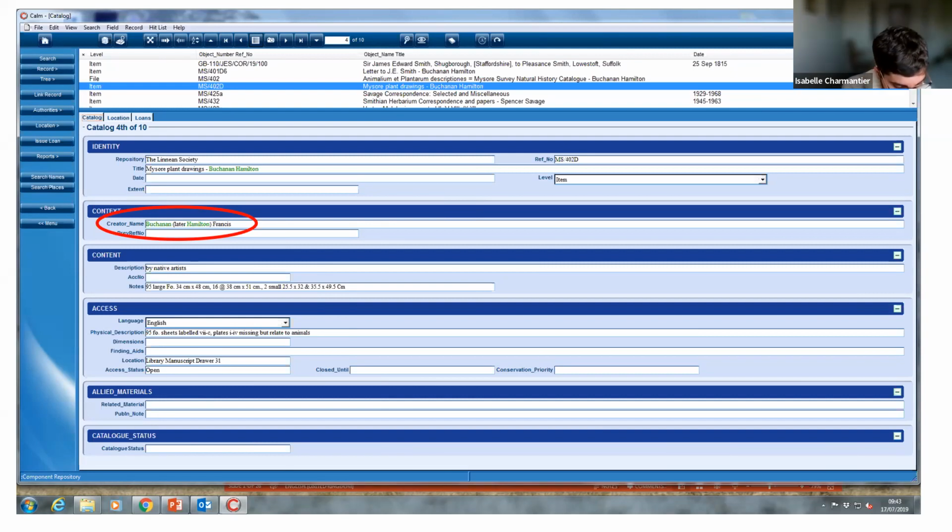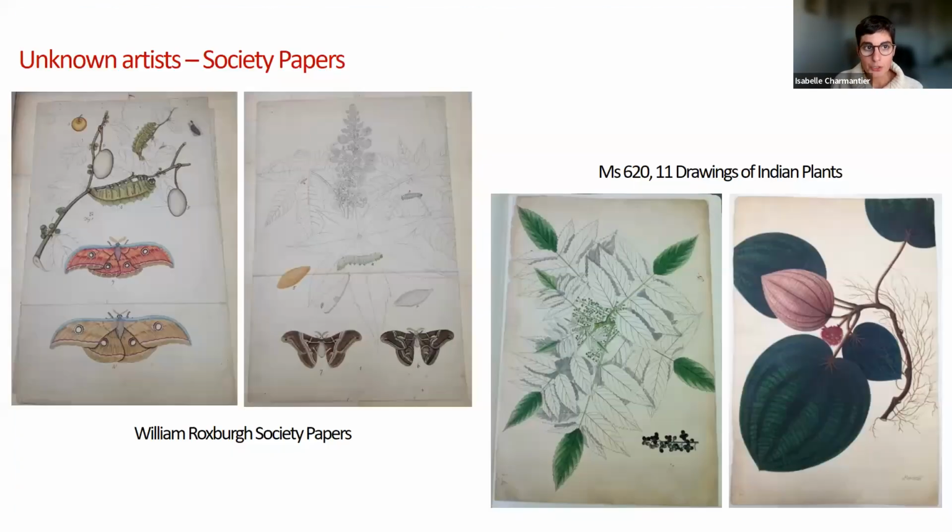So I think I've gone very, very fast, but just to conclude, there's much more to discover at the Linnean Society. We've got still society papers like this one by William Roxburgh, with artwork that is unattributed, and we would love to be able to put a name or a precise date on these archives that haven't really been looked at.